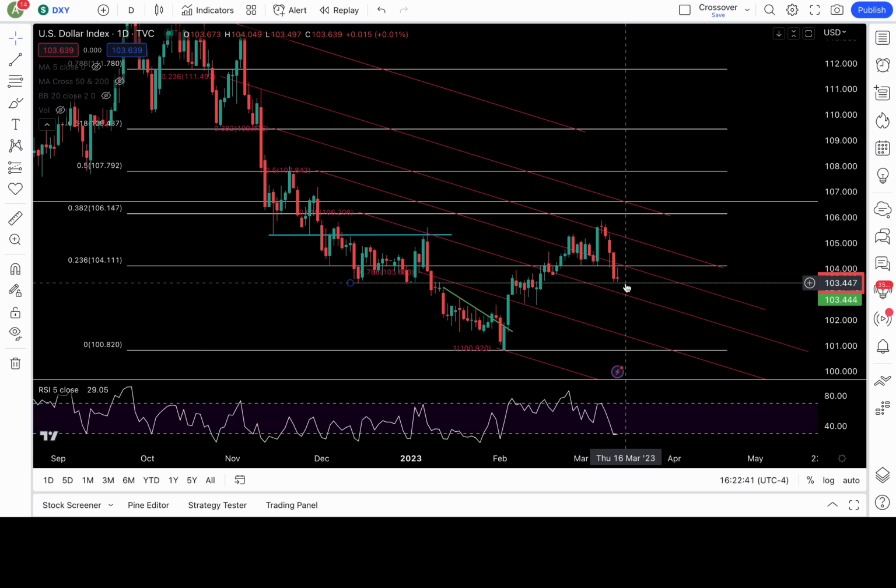Now, if that support at 103.4 fails, we could possibly see more downside starting with 103 and maybe a nice drop down to 101.5. All right, so definitely watch out for the DXY and for the VIX.